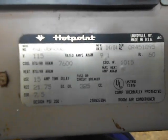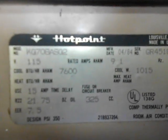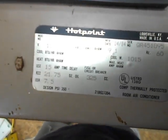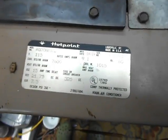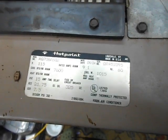Here's the information tag. You can actually see it now. Focus, damn it. There you go. 7,600 BTU. Focus! Model KQ708SQ2. Manufactured in April of 84.